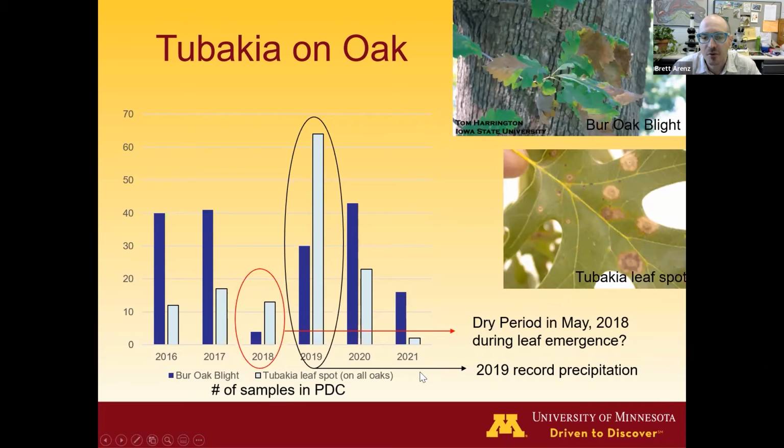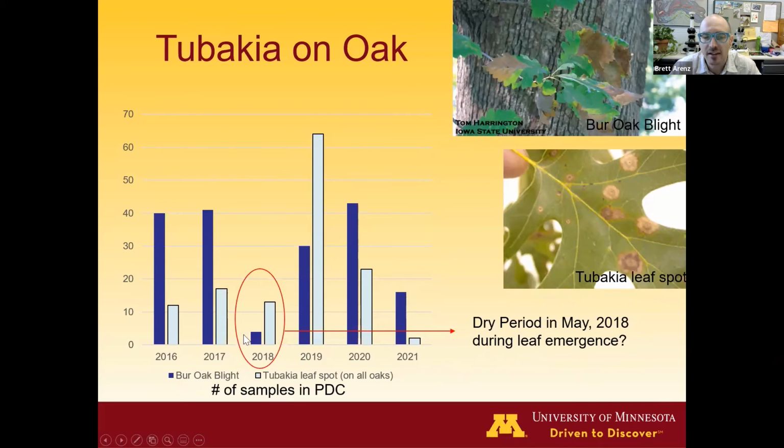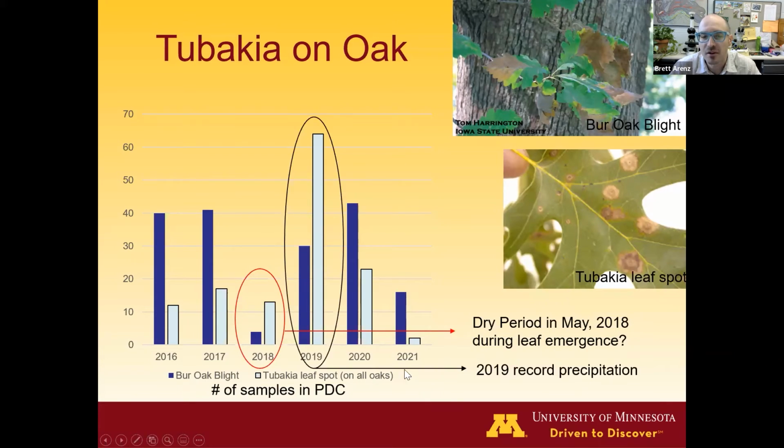Okay, so we were asking ourselves, well, gosh, in 2018, relatively low amount of Bur Oak Blight, maybe Bur Oak Blight's not going to be such a problem in the future. Let's see what happens. Well, wouldn't you know it, 2019 definitely seemed to bounce back, especially the Tubakia leaf spots, a lot of it on samples. And if you recall, in 2019 we actually had record precipitation in Minnesota, a really wet year, especially during that period of leaf emergence. So that seems to be a really key piece for Bur Oak Blight.